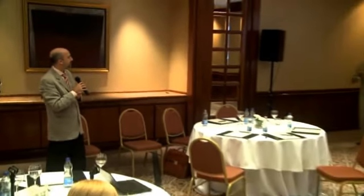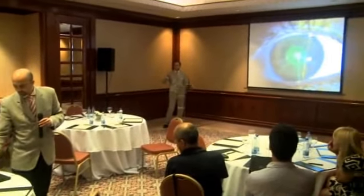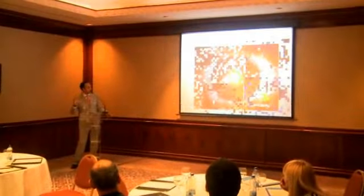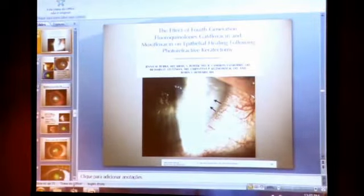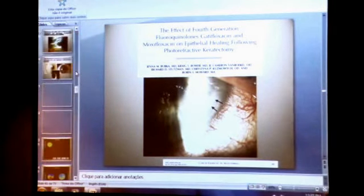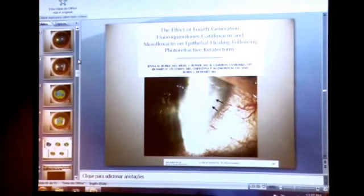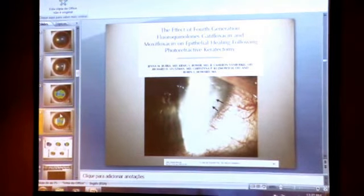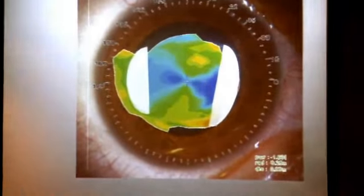Mm-hmm. Now, could you just go back to this slide where you put the topography compared to the place where you had the haze, the hyperopic, no, that one, the hyperopic astigmatism. So you had this nice picture. Where is the haze and where is the topography? Oh, there, perfect. Right. So this is now coming to fill up my side of the story.